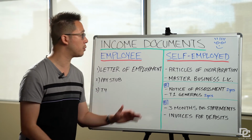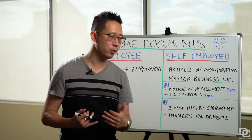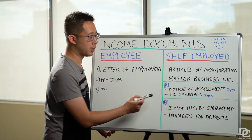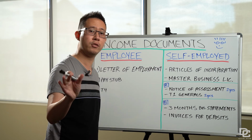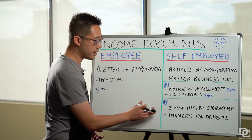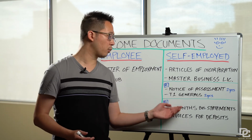Self-employed, what you want to do is provide articles of incorporation, all the pages, not just your first page. Master business license if you're registered under your own name. If you're trying to get qualified through the A channel, you want to show 2 years of your notice of assessments. The bank's looking for your line 150, what your net income is, and they want to make sure that you have no taxes owing. They also want to see your T1 generals for 2 years. If you're qualifying on the B side, then you only need 3 months bank statements showing the cash flow of your business and also the invoices to prove where the money came from.